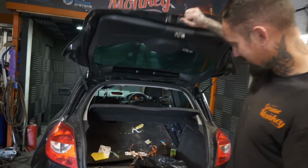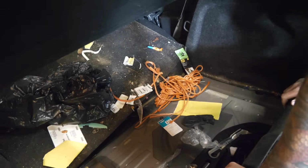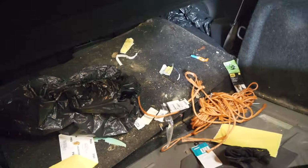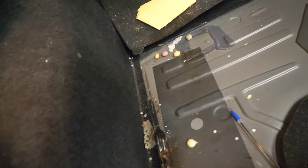Did you just open the boot after months? I literally just touched the button. What the hell is happening? What is going on in here? A rat has been in here. There's a rat in my boot. Oh, no spare wheel, eh? Optional, must be. We haven't actually been in here yet. Another one there. We wanted to know what was in the boot. I mean, we could see because the back seats are down, but yeah, some twine and some sandpaper and a fork. That is literally it.